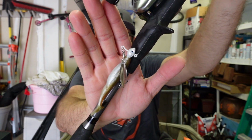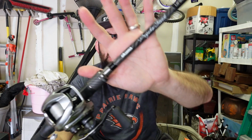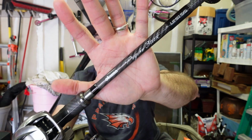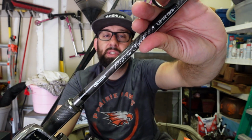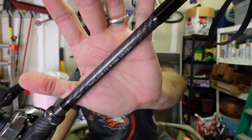That's a Cumberland Pro Lures underspin head with the Little Dipper from Reaction Innovations. That's a pretty small lure. Did amazing on this combo. You saw me do a review on that a while back. The Okuma Psycho Stick. This is a medium power, a 7'2", rated for lures up to 5/8 of an ounce.